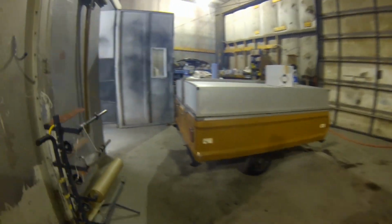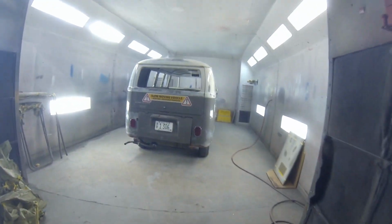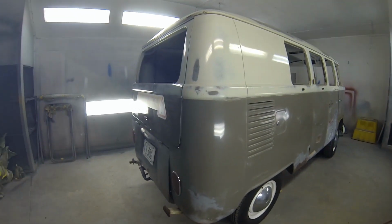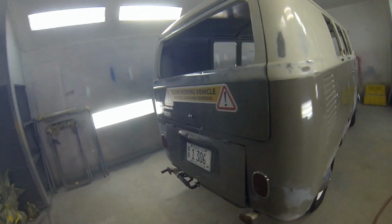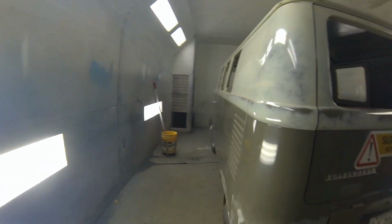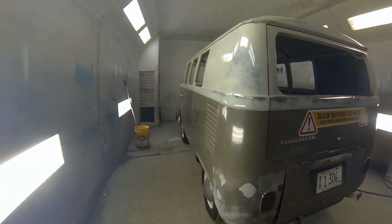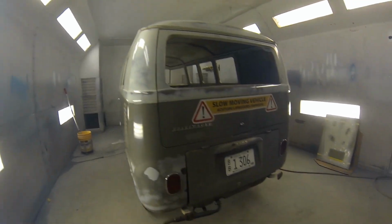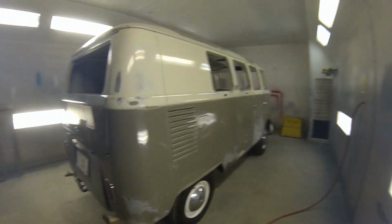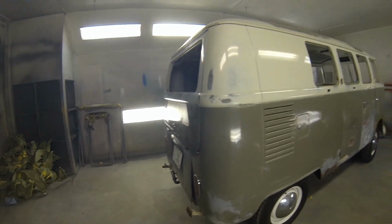Got the little Apache trailer here that we took in on trade for some paint work, and I guess this is the real update. Got Jason's bus in here, got it all back together. Let's see, would have been Tuesday I came in. Got a lot of projects going right now, and Tuesday I just thought to myself, I've got to get one of these things done, and so I hit this bus real hard.